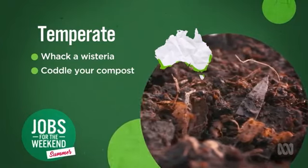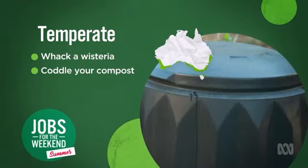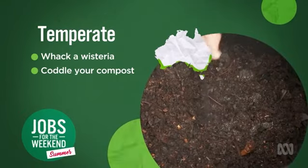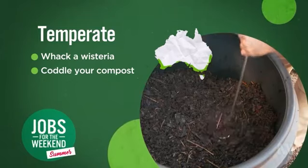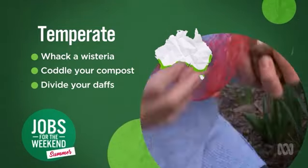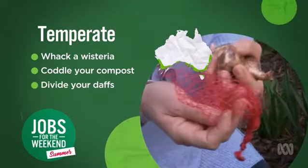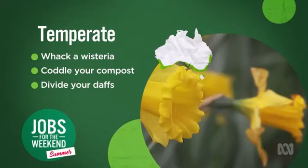Prep for autumn plantings is underway, so it's time to turn to your compost. Literally, aerate and turn your heap. The more love you show it now, the better it'll be come planting time. Lift and divide old clumps of daffodils which failed to flower last season. Shake off the loose soil and store in a cool, airy spot like the shed or garage for replanting in April.